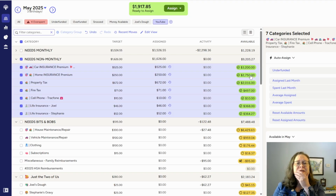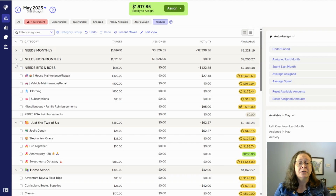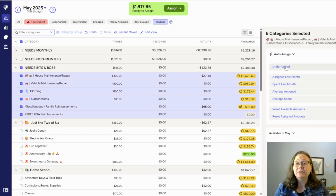The homeowner's insurance looks like it's about right. I won't know exactly until next month because that comes out in June. Property taxes is spot on. That'll actually come out in the middle of May. And everything else is just sinking funds and clicking right along. So let's see, needs, bits and bobs. We're going to drop some money in here. And that took care of that.